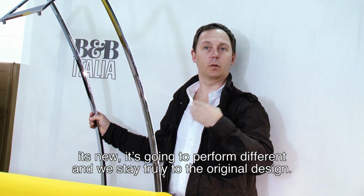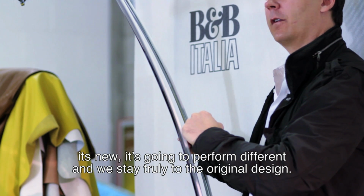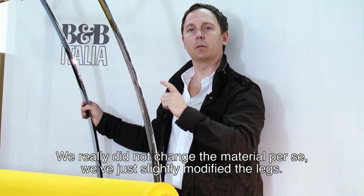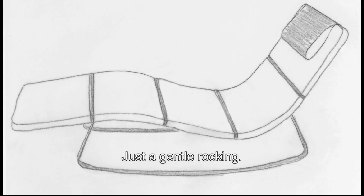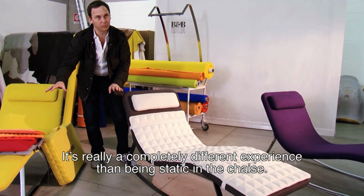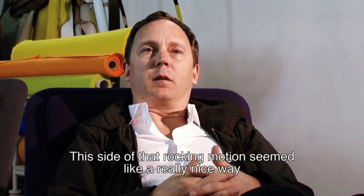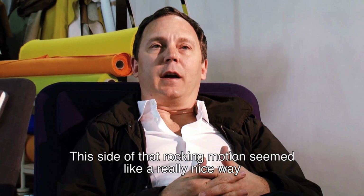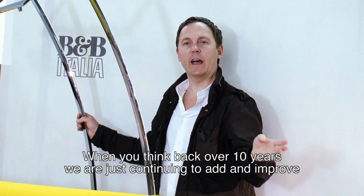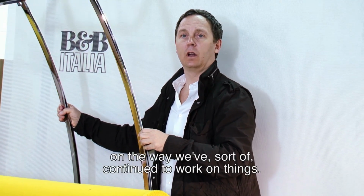It's new, it's going to perform different, and we stayed true to the original design. We really didn't change the material per se, we just slightly modified the legs. So just a gentle rocking. It's really a completely different experience than being static in the chaise. This side of that rocking motion seemed like a really nice way to think about what we could do with the chaise.